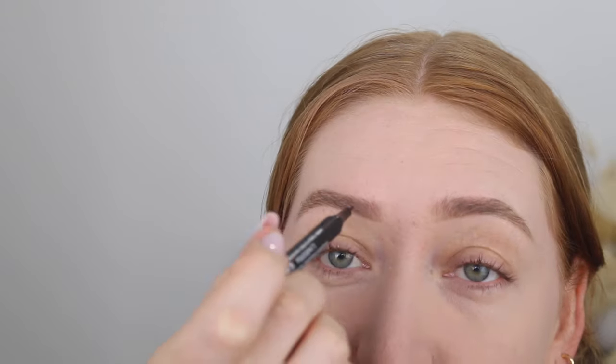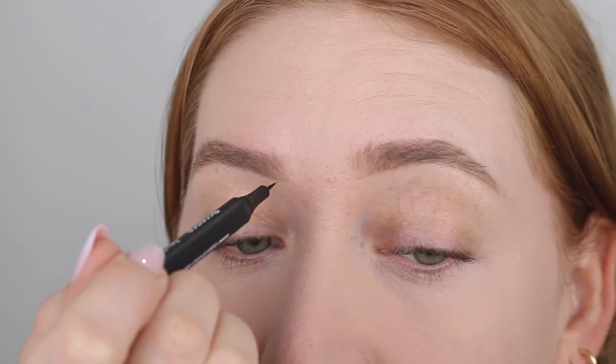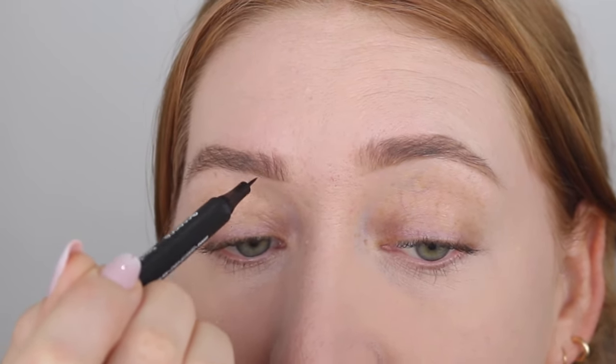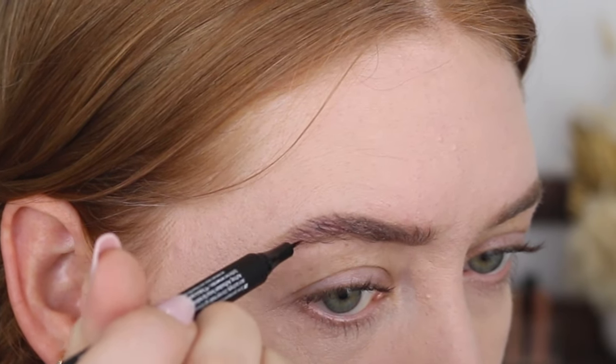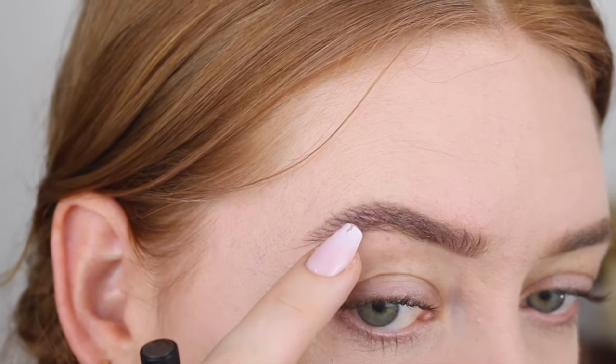So I'm going to start at the front and just draw a few little upward strokes. Oh my God, look how thin that is. Like, see these thin little strokes that I've drawn in the tail?